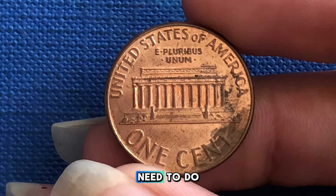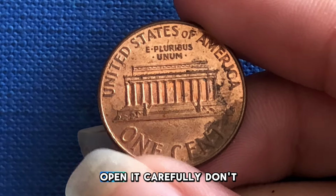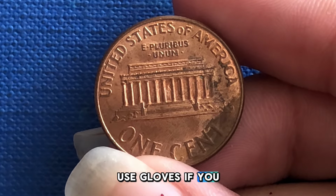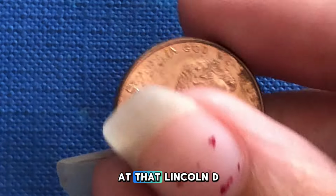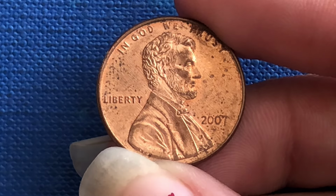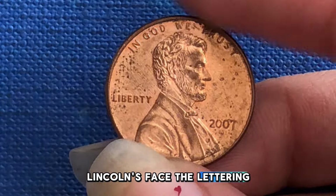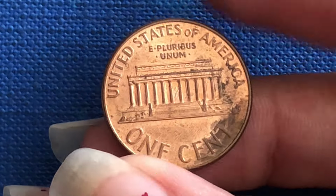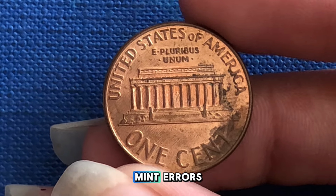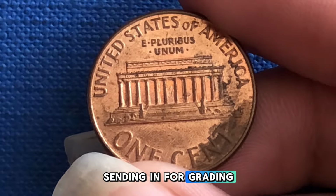Now here's what you need to do. Go find your 2007 proof set. Open it carefully. Don't touch the coins with bare hands, use gloves if you have them. Take a close look at that Lincoln D penny. Does it have a rich, glass-like background? Do the raised parts of the design, Lincoln's face, the lettering, have that frosted, creamy finish? Can you spot any unusual markings, doubling, or signs of mint errors? If it looks flawless, it might be worth sending in for grading.